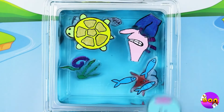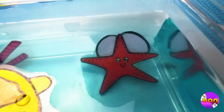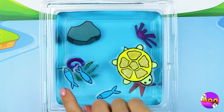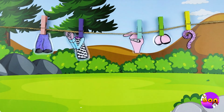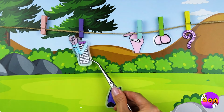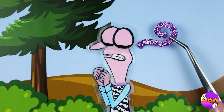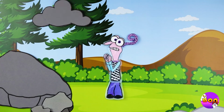Our next game is going to be a day at the beach. Look, it's Fear! Well, part of him anyway. Oh, there's his pants. And look, his eyes. We can't forget the torso. And the squiggle on top. Well, let's hang everything up to dry. Good. Now let's put him back together. All that's left is a little shock to his system to wake him up.